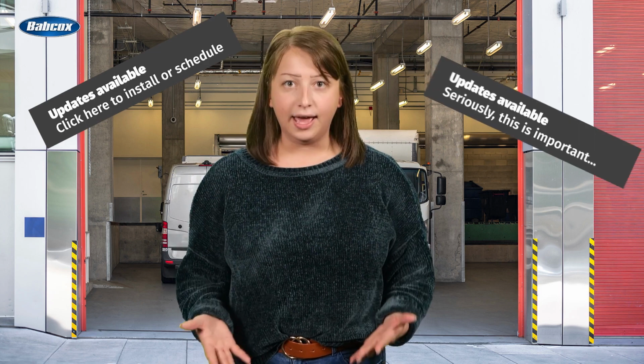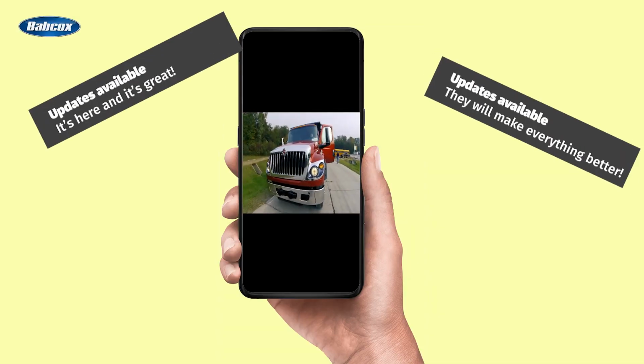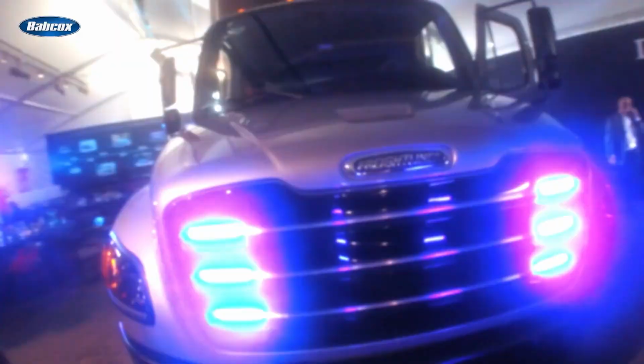But then over time, it pops up again and again, begging you to install these updates. And you keep putting them off because you're always doing something else and it keeps notifying you again and again, and it just doesn't stop. Ugh! As it turns out, software updates are actually really important, which is why these pesky notifications are so persistent. And you guessed it, your shop's scan tools are no different. They need to be updated too, and you should definitely not ignore these notifications. I'll tell you why when we come back.